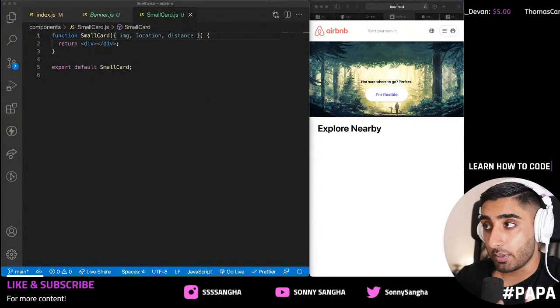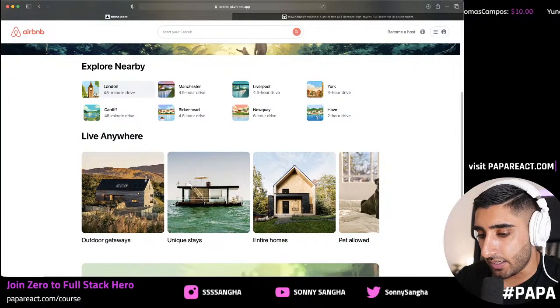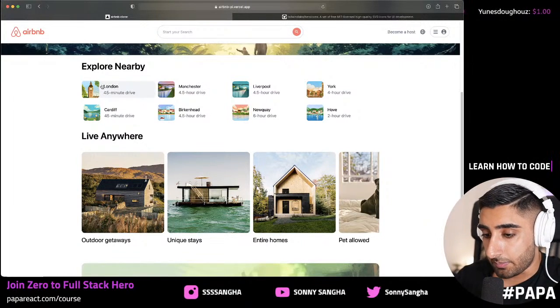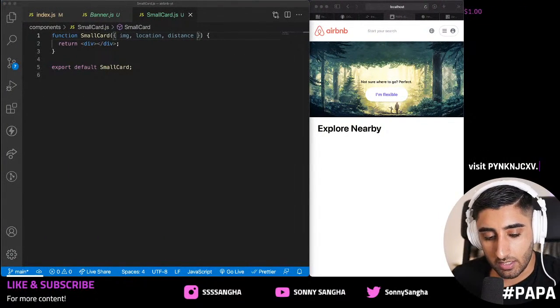And now we're going to build out the small card. Okay, so what I want to do is I want to have two divs in this card. I'm going to have the left-hand side and the right-hand side. The left-hand side is going to have an image. The right-hand side is going to have the text like so. Okay, so how do we do this? Firstly, I'm going to need the image component from Next.js.